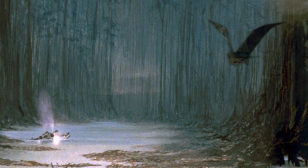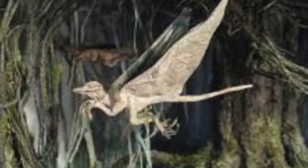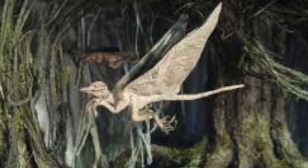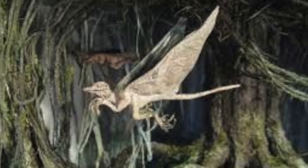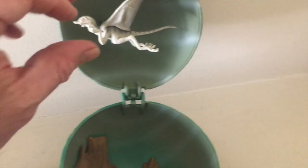Now, besides Yoda, we also are treated to a second sort of figure, which is this flying creature that we see when Luke crash lands in the swamp. And this is actually the only time this figure, or this little flying thing, has ever been released as a toy, ever. Now, you have to really snap it off.